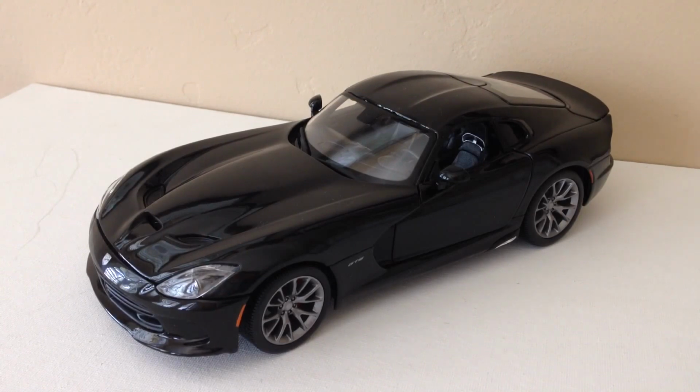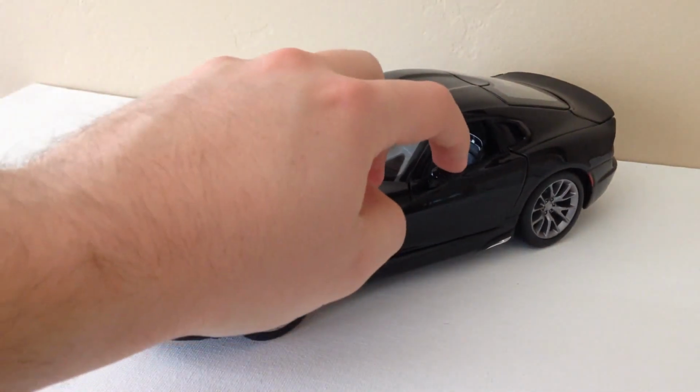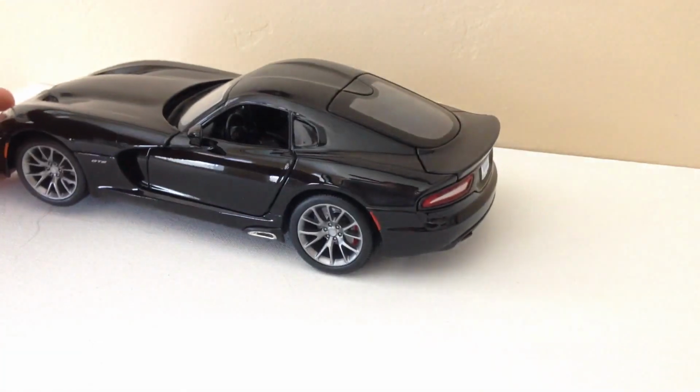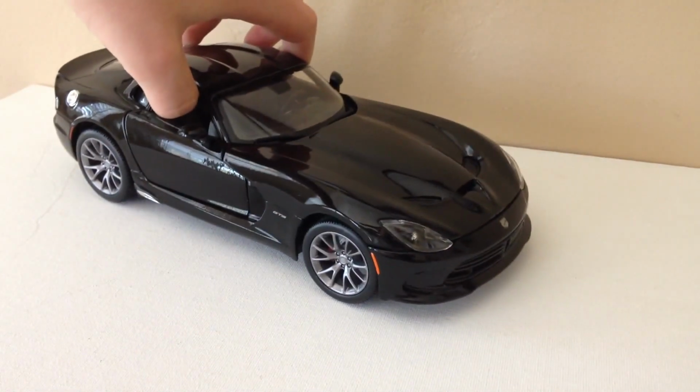Paint quality is pretty good, and as far as the build goes, I think Maisto did a pretty nice job. The mirrors aren't loose, the mirrors are solid. They are plastic pieces, but they're solid fitting. And overall, I'd say I'd recommend it for the price.